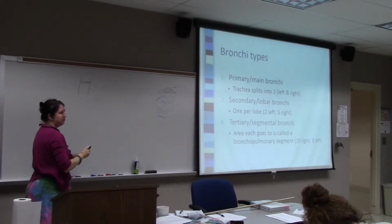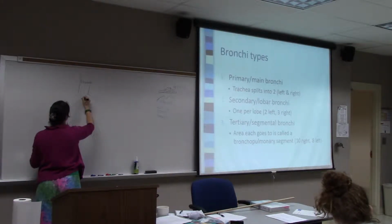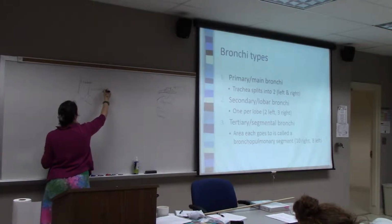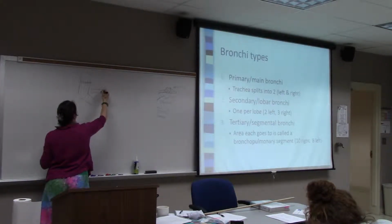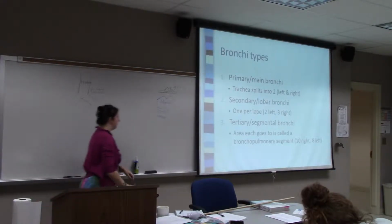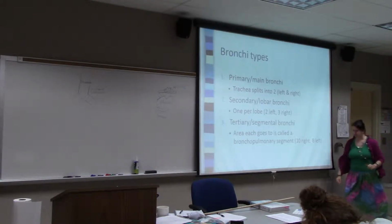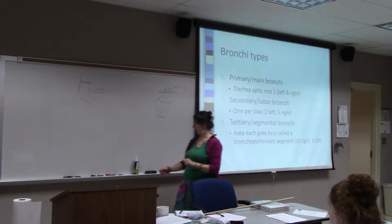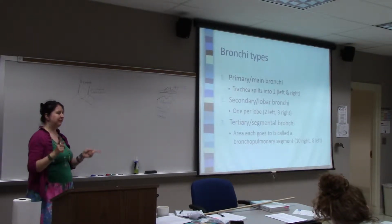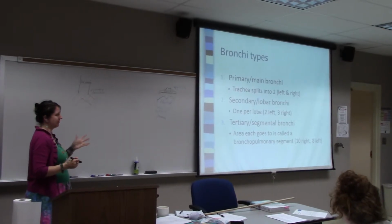Comes down, splits into two primary bronchi. Singular would be bronchus. This marker is running out. So primary is first. There's one for each lung. So you have a left primary bronchus and a right primary bronchus.